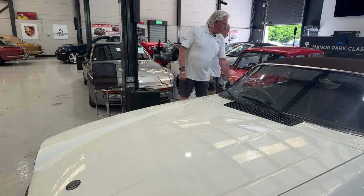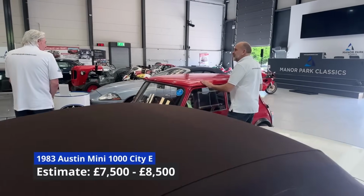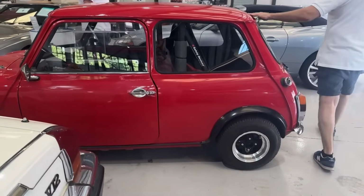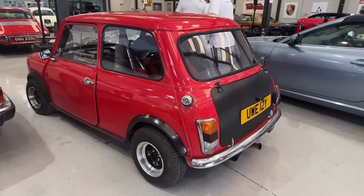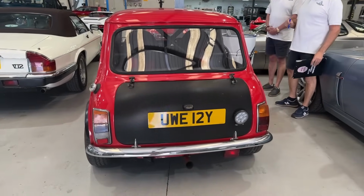On to this cheeky little Mini. Now, believe it or not, this is a Mini City E. Is it? Well, it started life as a Mini City, but obviously it's been tricked somewhat since. It's had plenty of upgrades. Obviously, you've got the arches, you've got the wider wheels.